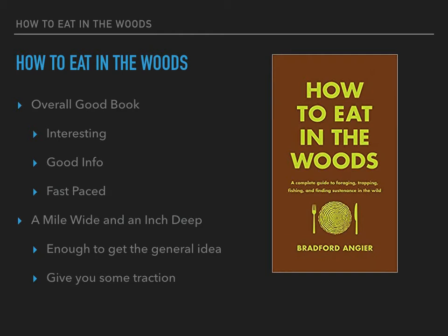You should look at this book as sort of a salad bar sampler of all things eating in the woods, and you will probably pick up a lot of concepts that you didn't know about before, or maybe you didn't even know that they were options. And then from there, you can go on to some of the meatier, deeper books that specialize in that topic, if you're into that kind of thing.